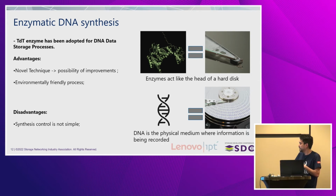One of the advantages of enzymatic DNA synthesis is that it is a very novel technique. On one side, the processes and techniques are not so mature when we compare them to chemical synthesis, but on the other side, we believe there's a lot of room for improvement and many new possibilities that we can discover along the way. It is also a much more environmentally friendly process, because what we use here is just water, some salts, very small amounts of organic solvents, and the enzyme itself, which can be naturally degraded, so it's not going to be a great environmental issue.